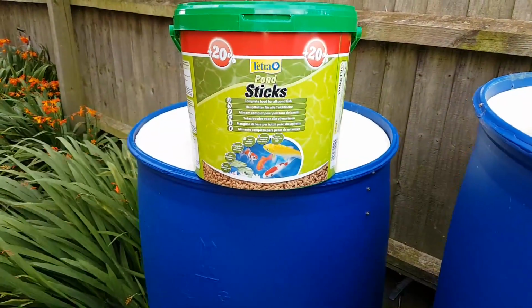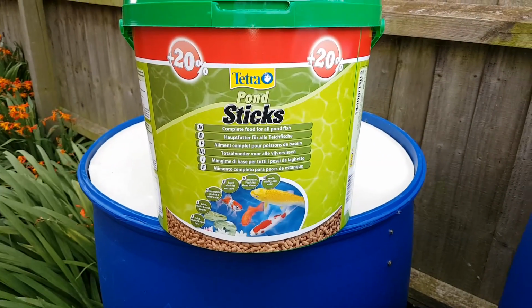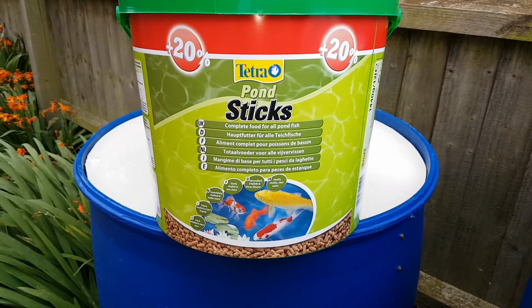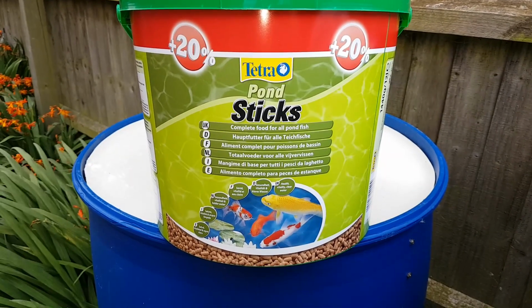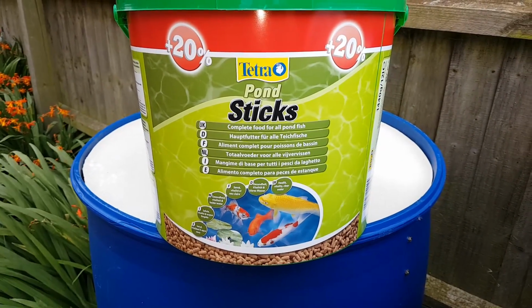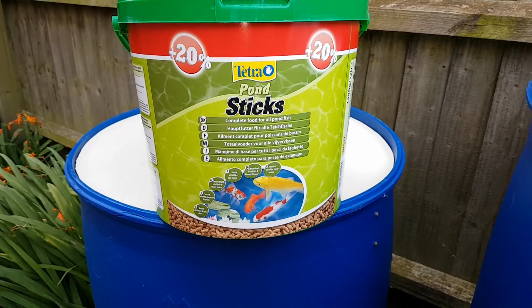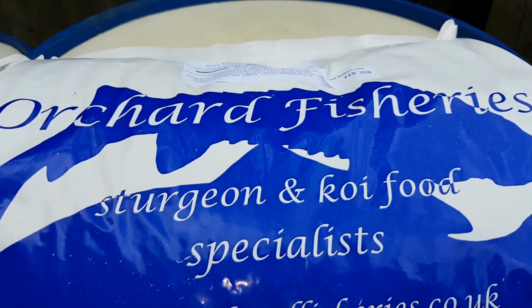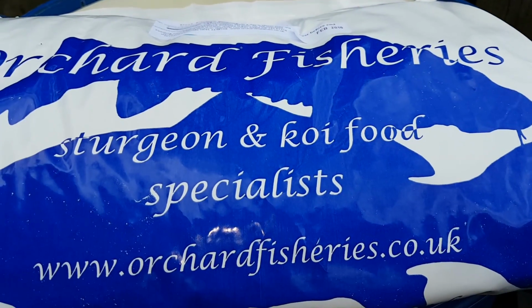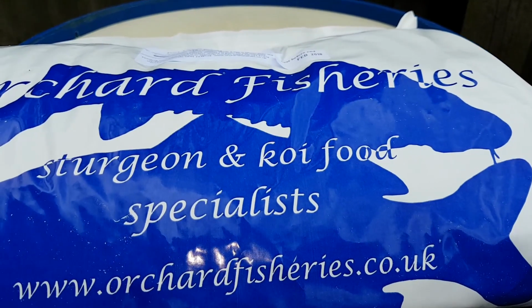I have been asked what actual koi food I give my koi, what pellets or sticks I do feed them. I use this, I find this quite good, the Tetra Pond sticks. You can get it on eBay. But I do like to give them a bit of variety, so I also give them these. It's from Orchard Fisheries, it's their premium food. They do seem to like that as well, that goes down well with them.